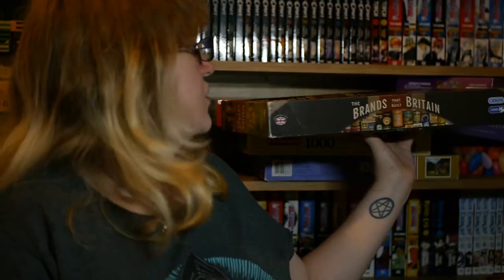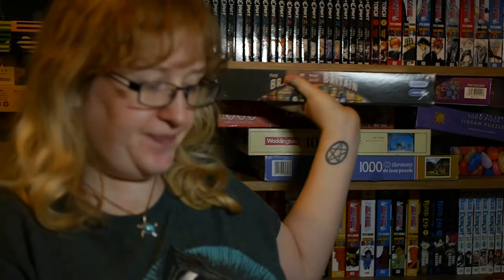And of course for older relatives, that's gonna be a bit of a nostalgia trip, and that's 1,000 pieces. I do think that one is actually going to be quite fun to do.